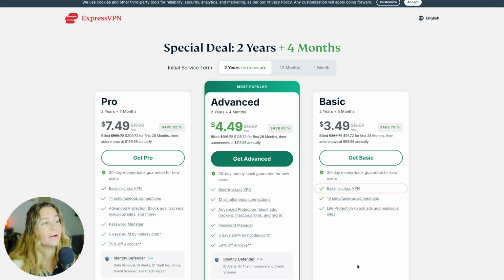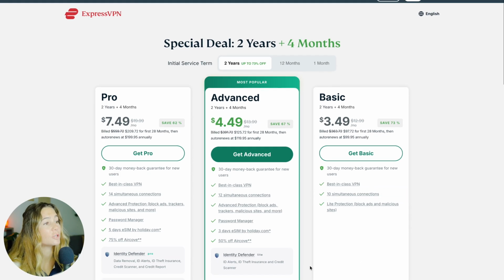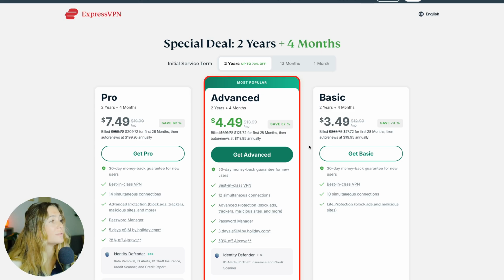With this plan, you get their VPN. You also get 10 connections and the light protection, which blocks ads and malicious sites. Then we've got the advanced plan, which is $4.49 per month, paid for the 2 years up front, or the 28 months up front, but this is saving you 67%.